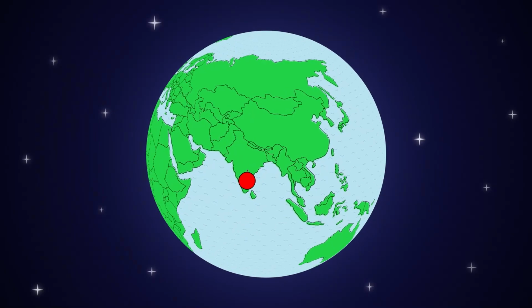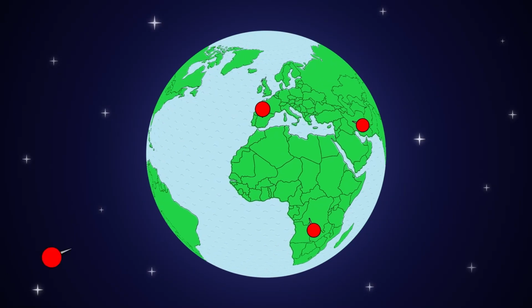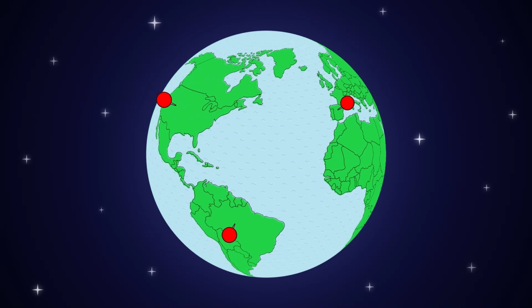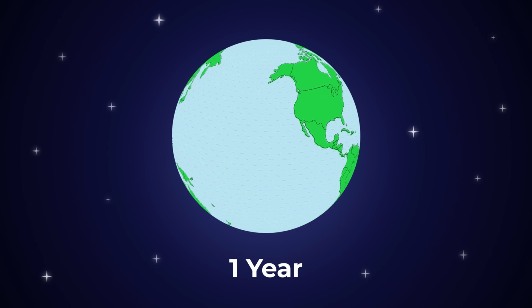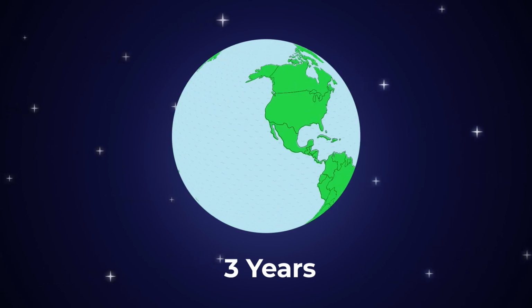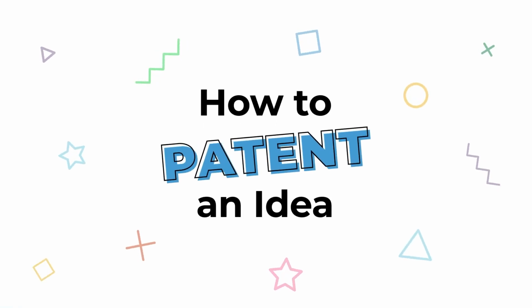You may wish to consider patenting the idea in other countries, for example where the product would be manufactured or sold. To do this, you must apply for patents in other countries within a year of your filing date. A patent can last up to 20 years if you pay the yearly renewal fees. And that's it! You now know the basics of how to patent an idea.